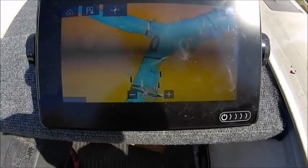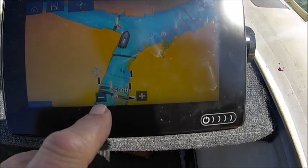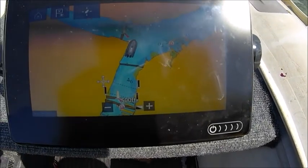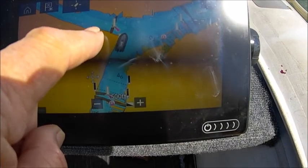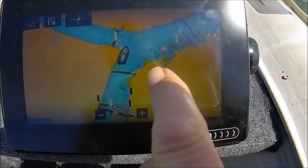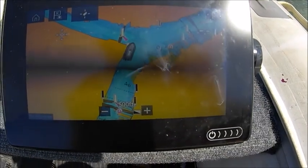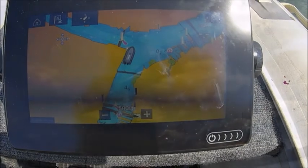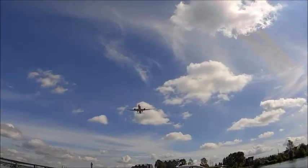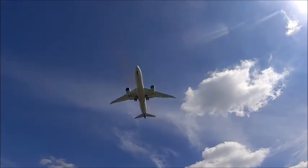In looking at my GPS plotter, again, you can see the icon of the boat and the bridges that we passed through. We are now at a Y junction. If we were to take the left path, that would head directly out to the ocean. If we head to the right, that would take us up to Westminster, and it's referred to as the inland path. We're close to the Vancouver airport, so this is a common sight right above us.